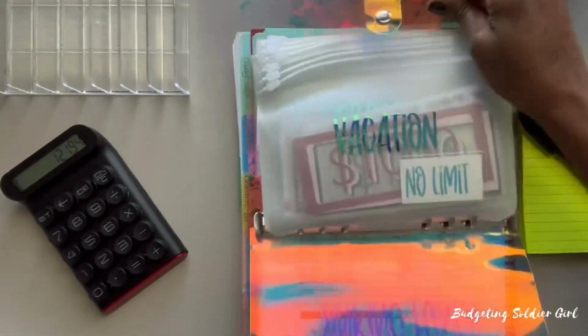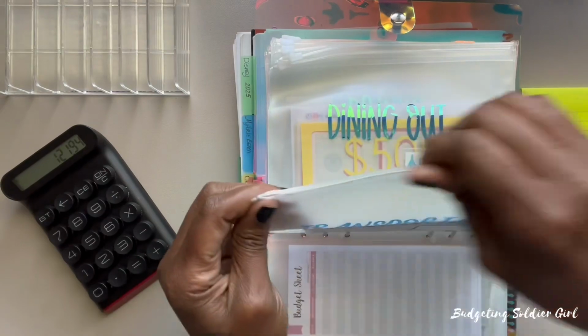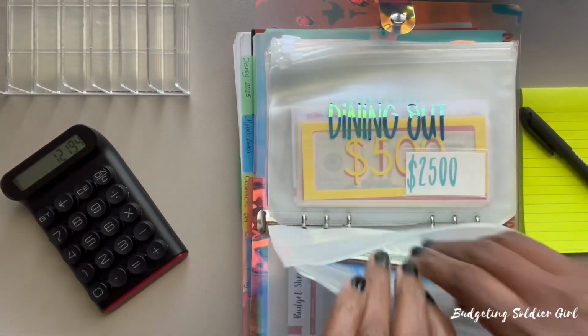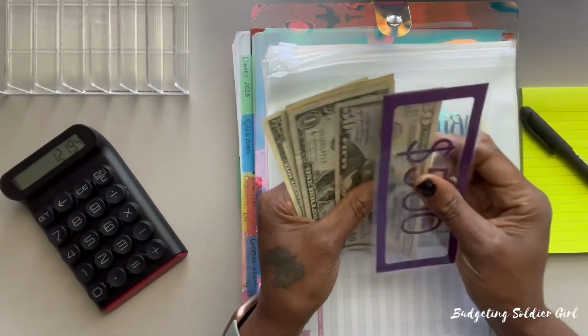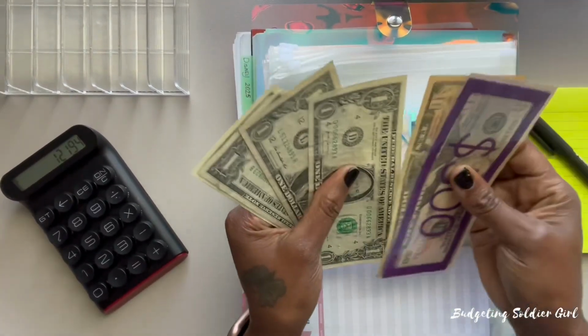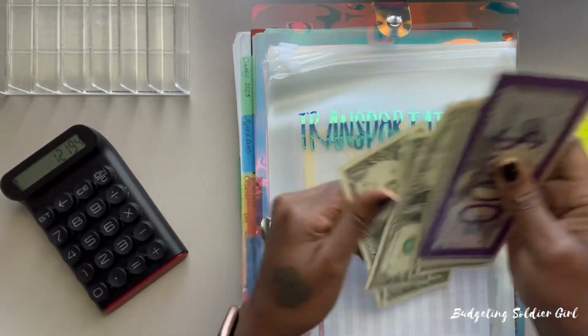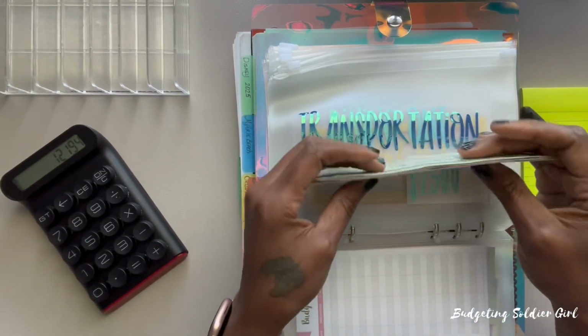All right, now we're going to go to transportation. And in transportation, we have $500, $550, it's out of order, $560, $61, $62, $63, $64, $65, $565.